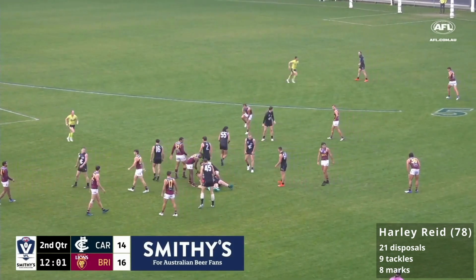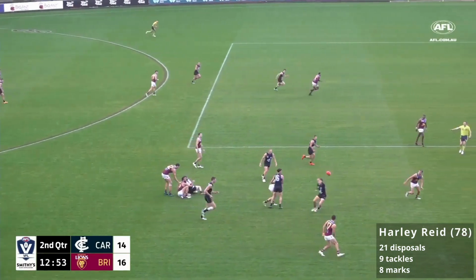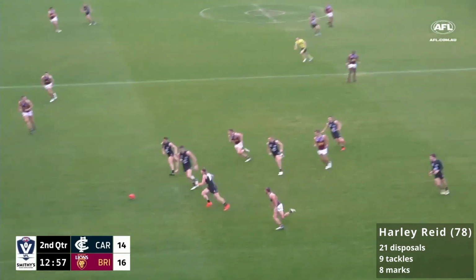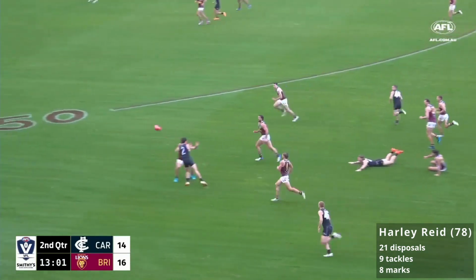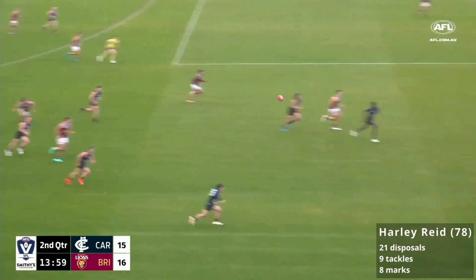We'll get another ball up here. Matheson's up to if a fumble does occur. So that's why we're seeing the ball coming to that boundary a lot more this quarter. Reid with a good tackle. He ended up getting it. Found Dow with a hand pass. Dow just with a little hand pass out wide. Kick down the line. Lyon's got a great hand pass away.